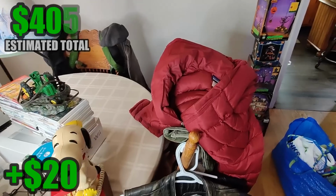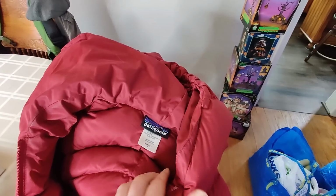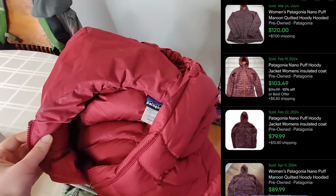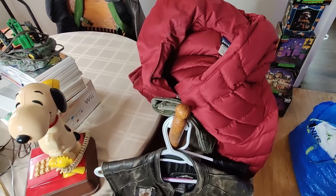Here's what I got at that sale I was talking about where I got the reel. This is a Patagonia puffer jacket. It's a women's. It was $1. I believe, based on some of the comps I was looking at, I don't know if I found the exact one, but somewhere around $75 to $100 for that. Incredible for only paying $1.